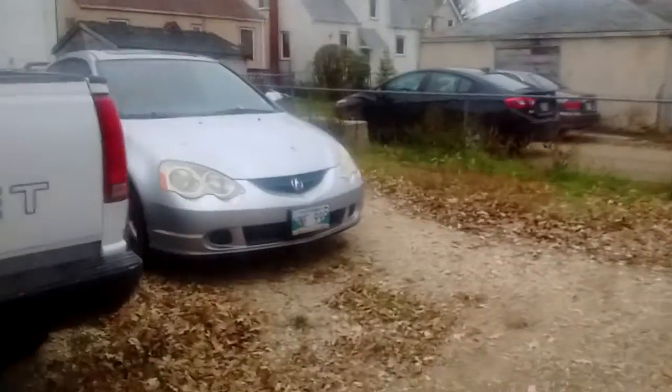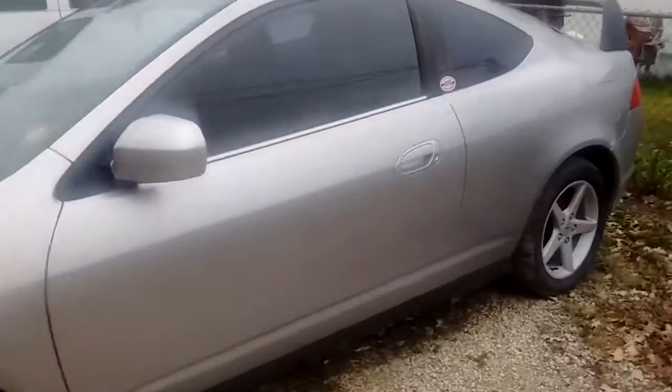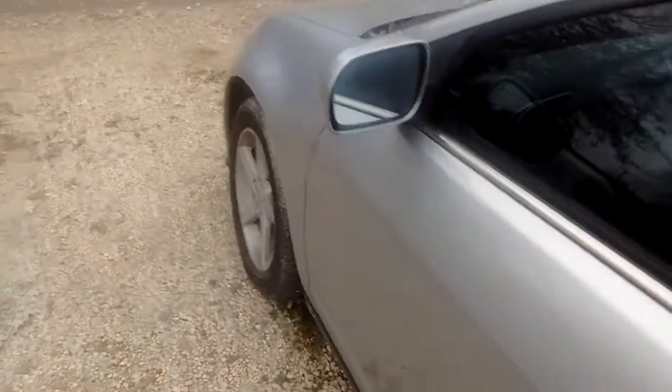In fact, it's reveal day. You can check out my 2002 Acura RSX. Gotta do a startup today. See if it actually does start after sitting for at least a month.